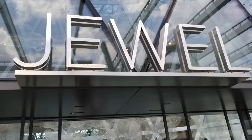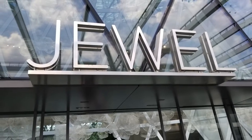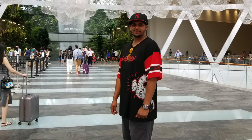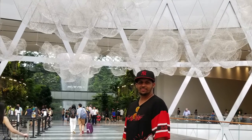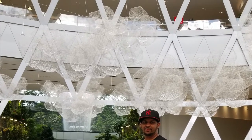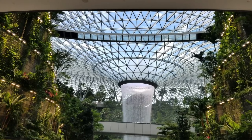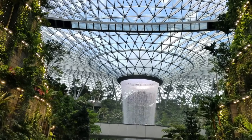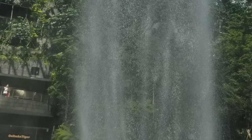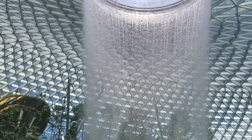So now we're off to Changi Airport. We're going to see Jewel, which is a magnificent shopping area. You can go to Jewel when you get off your flight, but you can't check in and then go to Jewel. I know that someone made that error. If you check in and go through the gate and then want to go to Jewel, you can't. You have to basically leave the airport, go to Jewel, and give yourself enough time to check in to get back into the gate for your flight, and hopefully you won't miss it.